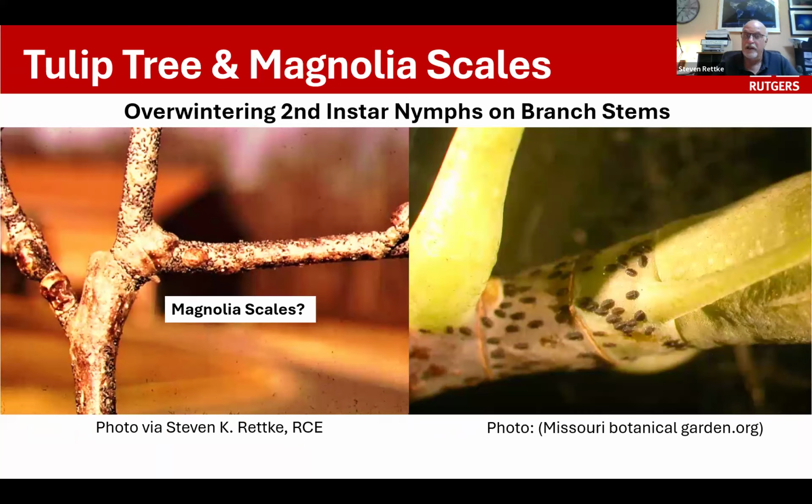And this is your target. Now, these are the second instar nymphs on branch stems or twigs. They're pretty easy to see, and you can view them with the naked eye. So this is what you spray for if you try to control them with oils or soaps, because you can get control with both of those. But when you have larger plants, maybe they're not going to be so easy to do.